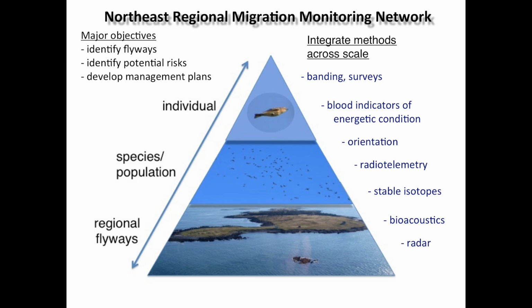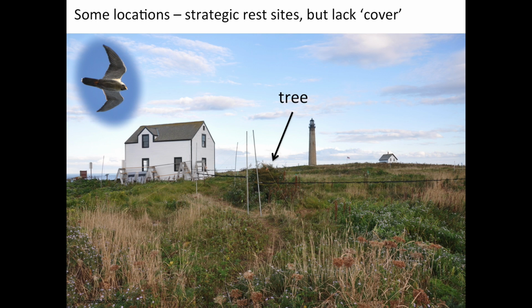So we have this whole variety of tools, and I'll give you an example of how we're using some of these tools. We try to integrate these because the bottom line is identifying flyways, identifying potential risks, and developing management plans based on that. So that's really NERMIN in a nutshell. And so I'll just talk a little bit about some of these techniques.